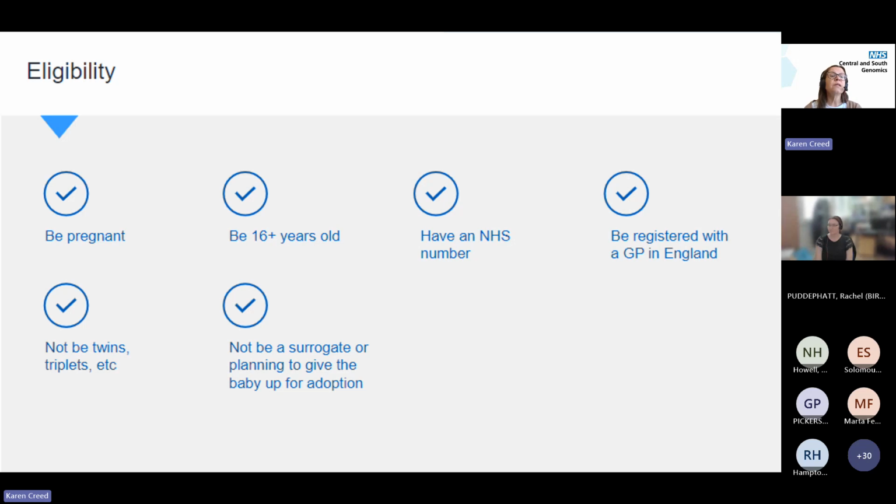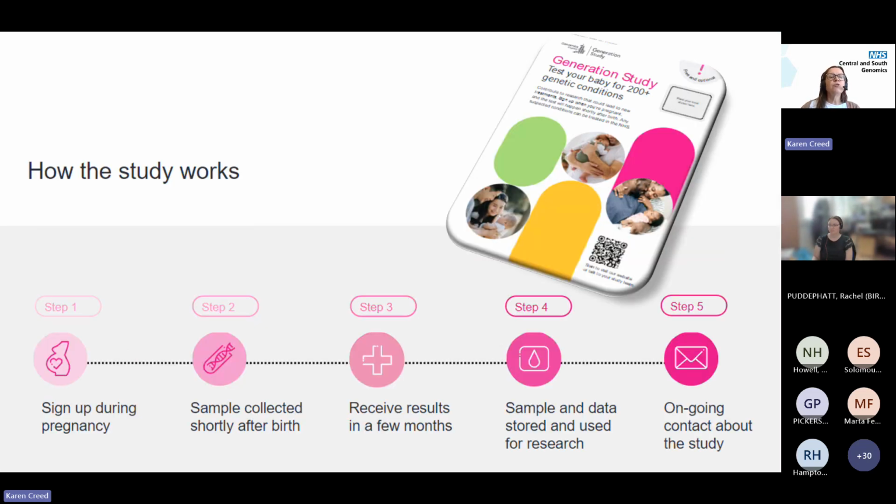At the moment, it's only available to women who are pregnant with one baby. If you are having a twin or triplet pregnancy or more, then you cannot take part at the moment. And you must be planning to keep your baby. So if you're giving your baby up for adoption or you're acting as a surrogate, you wouldn't be able to take part. We're approaching parents at various touch points during the pregnancy to give them information about the study.